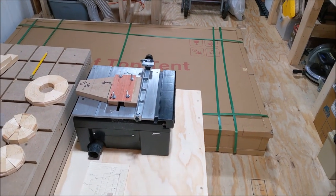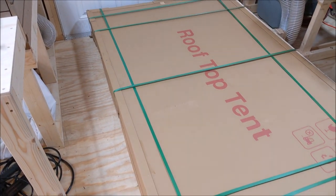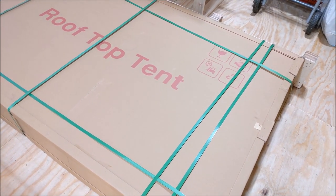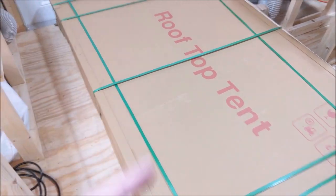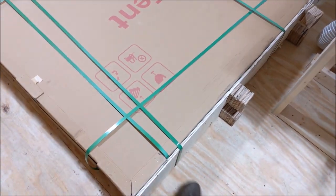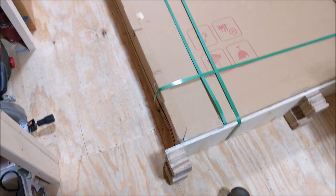We've got this box leaned over. I don't know what it weighs. I've seen similar tents online indicated anywhere from 140 to 180 or 190 pounds, so I really don't know. It feels like 150, 160, somewhere in there, at least half of that as we're leaning it down on the floor. This does have some plywood crate stuff strapped to the bottom, so we're gonna get that off, cut these straps off, and take a look inside.